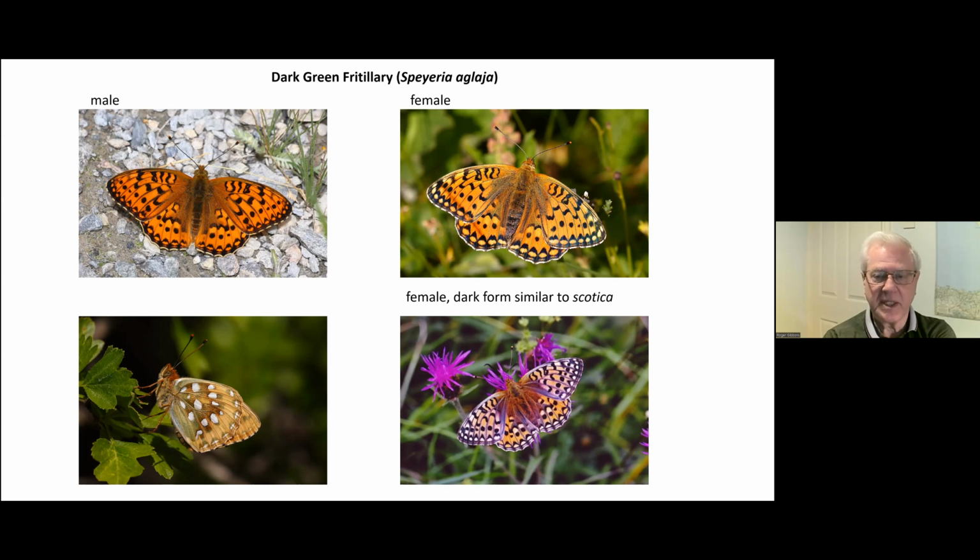There is a dark form of dark green fritillary, which is known as Scotica, and it's found, not too surprisingly, in Scotland. Although I include, bottom right, this photograph I took at Martin Down near Salisbury of this rather dark and dusky female, which is very similar to the Scotica form.